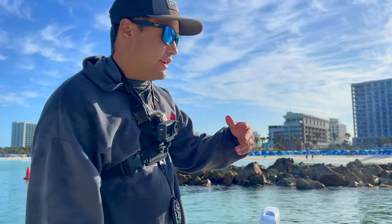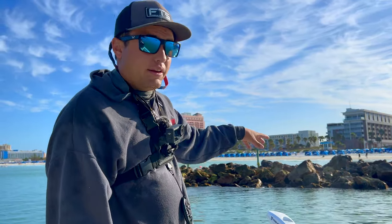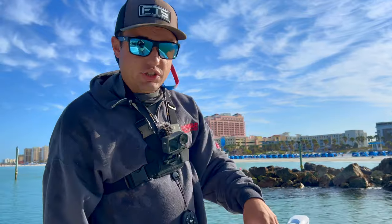Whitebait, pinfish. Pinfish on the flats, but we found all the whitebait piled up here. So there's bait, there's mullet, there might as well be redfish here, so we're gonna give it a shot right now.